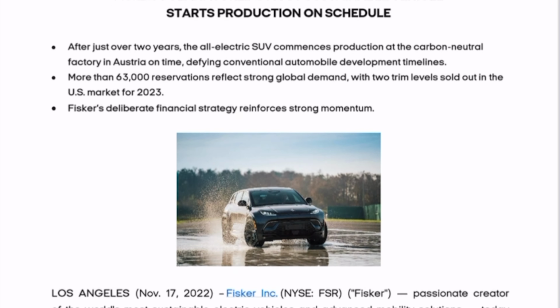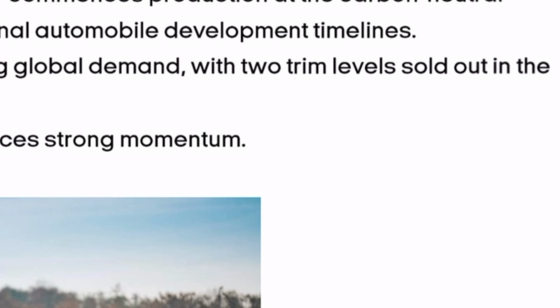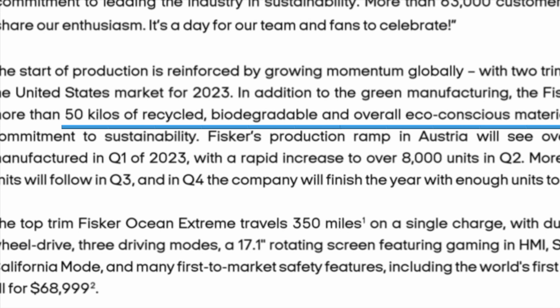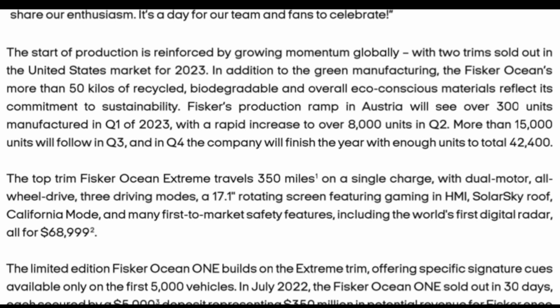First up is the press release from today, and here are the highlights. 63,000 reservations. The Ultra and Sport are sold out in the United States. Fisker's rollout strategy includes continuous over-the-air updates and feature packages. The Fisker Ocean will feature more than 50 kilos of recycled, biodegradable, and overall eco-conscious materials, reflecting its commitment to sustainability. The production numbers posted earlier this week are also confirmed in this press release, showing 300 units in Q1, 8,000 units in Q2, 15,000 units in Q3, and 19,000 units in Q4.